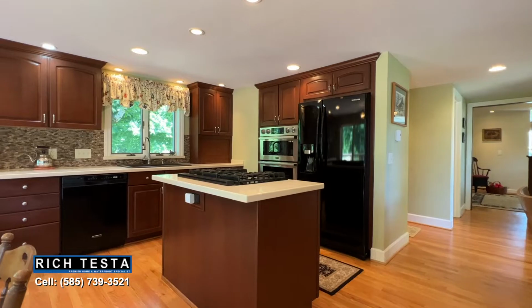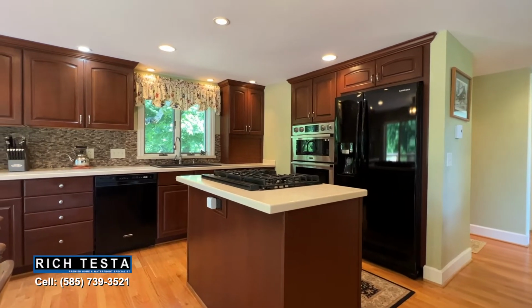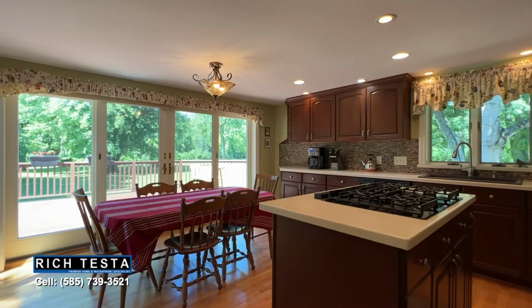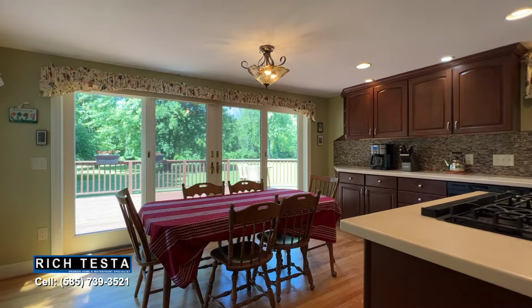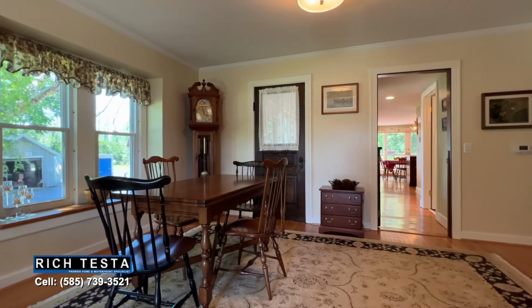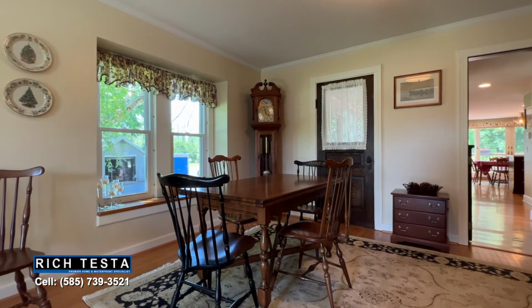Enjoy relaxing and scenic country living in this newer kitchen with gorgeous cherry cabinetry, Corian countertops with a center island, a country view dining area with deck access, and beautiful hardwood floors, leading to the formal dining room with crown molding and a charming window seat.